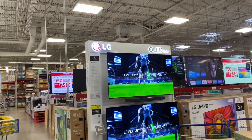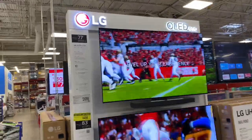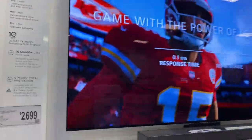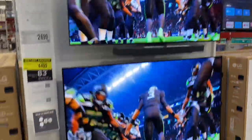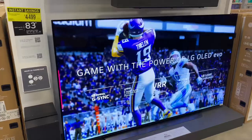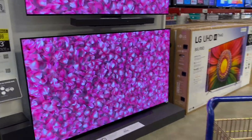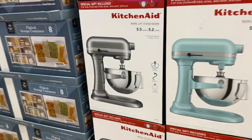Look at these big LG TVs. These are nice. This is 77 inch. It's $2,699. Looks like 4K. And then this one is an 83 inch. It's $4,499 on instant savings.